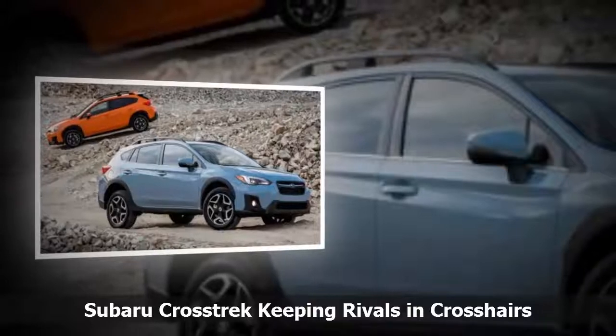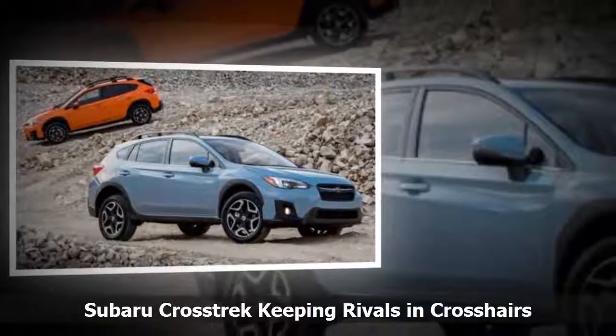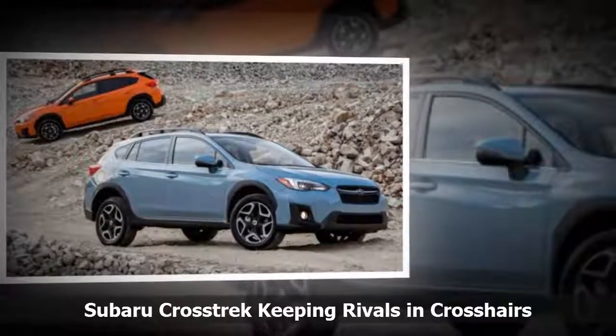The FB gets the job done, but it struggles uphill, which is par for the course in this class of vehicle.